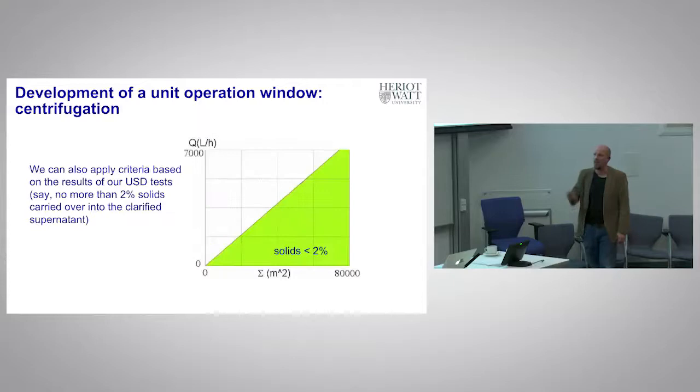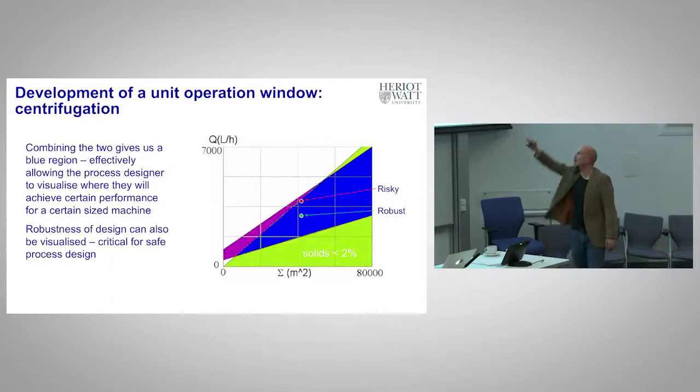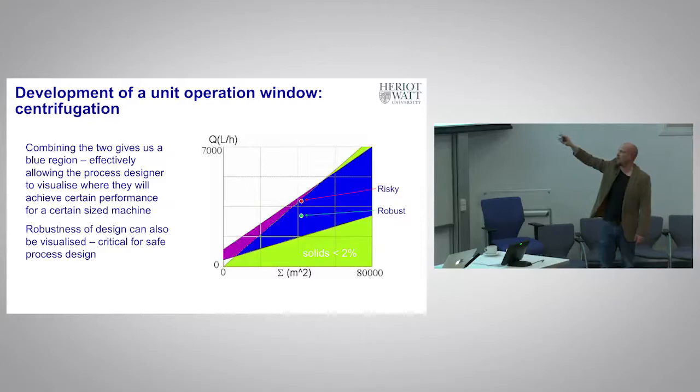Then we add on our criteria based on the idea that we'll shear the cells, we'll model their separation, and we'll say we must have no more than 2% cells carried over into the supernatant for the rest of the process for making the drug. Lay that on. And then you get a blue area which shows where both coincide, and in that area you can operate. So if you know how big your centrifuge is, you can read up there and see the maximum and minimum flow rates you could use and still get the criteria you need.